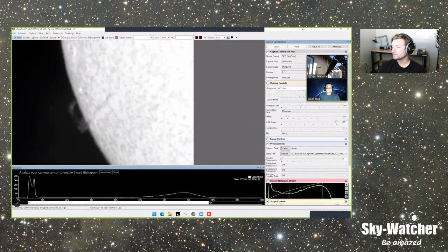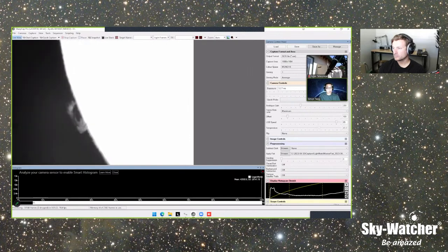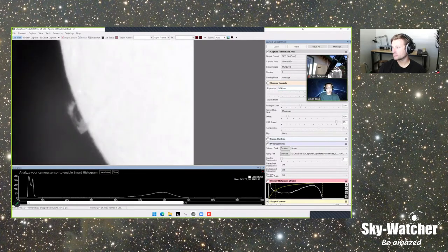As I increase this number, my frame rate drops down, and it's not because it can't handle it. It's actually because there are only so many milliseconds in a second. You cannot go beyond that. So you're limited by that time frame. So in order to get a good exposure level, you're just adjusting the histogram. And again, when I do the processing, you'll understand why this is so important.